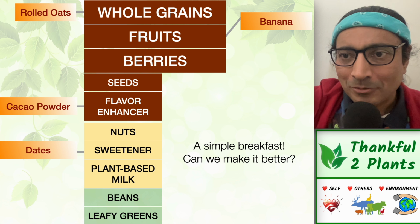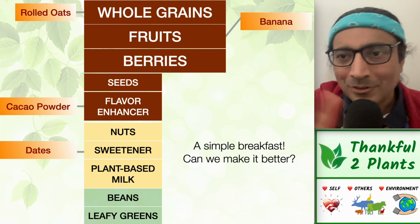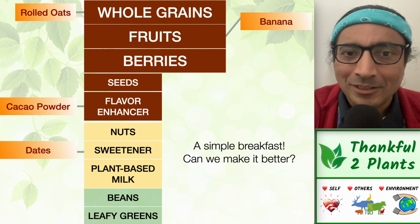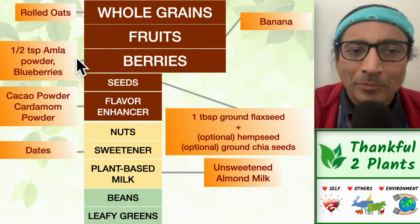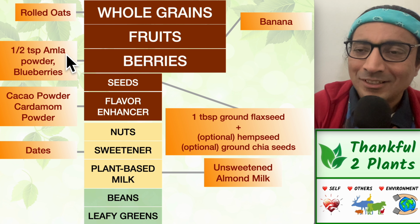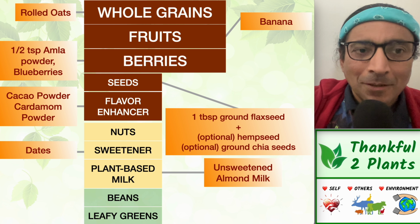The nutrition profile and the flavor and the visual appeal, everything will go up if we do some variation to this. So what is the variation? Let's see. Some things are missing, right? So for berries, there is something called amla powder. It's called Indian gooseberry powder, and I will make a separate video on berries.